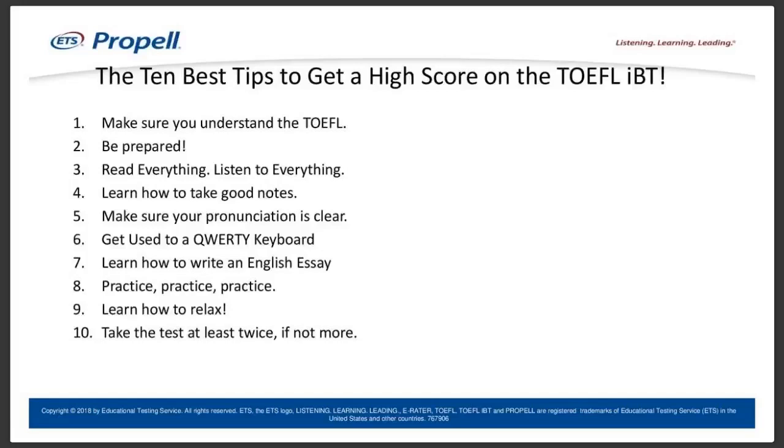The fourth one is learn how to take good notes. Yes, we have already mentioned that. So good notes will really help you. This is an essential skill. So fine. And then the fifth point, make sure your pronunciation is clear.